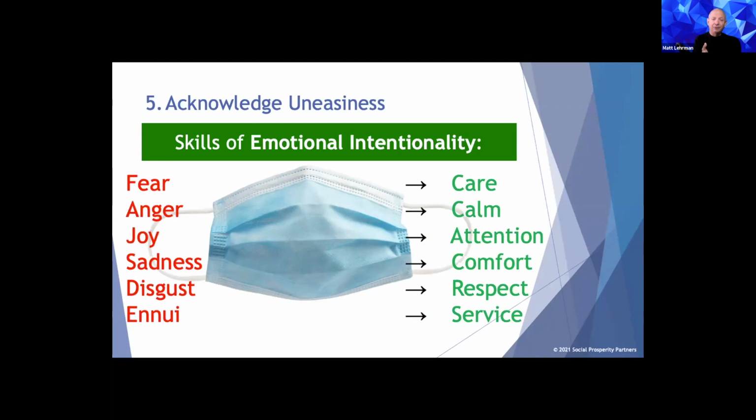people wearing masks. And as we deal with people wearing masks, we have to see that, when people are feeling fearful for their safety, we have to demonstrate care for them. And when people are angry that they have to wear masks, and there are some, we have to remain calm and not feed into it. And yet there are people who, for whatever reasons, are in a joyful moment. They just had some good news, and we can't harsh that. So we have to pay attention and applaud them when we can. When they're sad, we have to give them comfort.